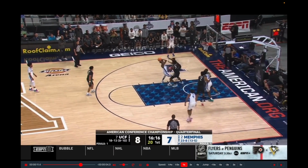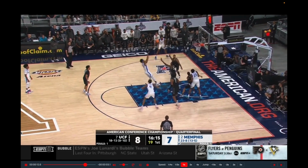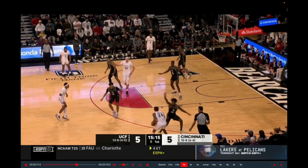What he's going to do to DeAndre Williams here is awesome. A hand directly in his face as he lets that go. Jamal Shed, he's with him step for step. Like, these are just tough buckets. Like, Hendricks is with almost every single one of them.